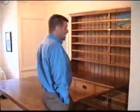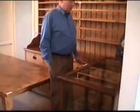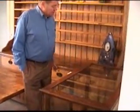Once it's had a little bit of handling and has a little bit of age, it actually feels kind of like butter. The nice thing about this oak is, if you'll notice, there's not many knots in it. That's a trait from oak from Scotland.